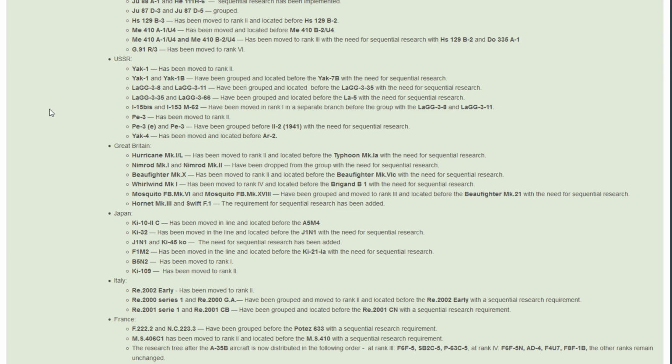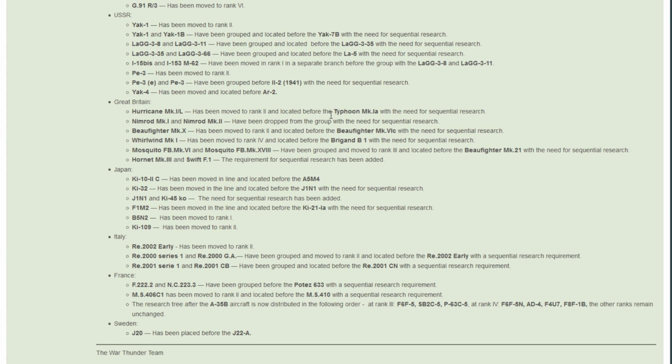And the Yak-4 has been moved and located before the AR-2. So they're just swapping those around. Okay, yeah, that's fine. So that won't make any difference.